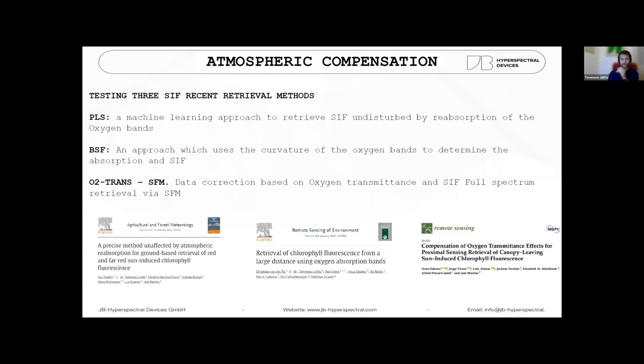The PLS is a machine learning method, which is not affected by oxygen reabsorption because it's excluding this spectral region during the retrieval. SFM, sorry, BSF is using the curvature of the oxygen bands to determine the fluorescence and the absorption. And Autotrans is more a sort of radiative transfer model or atmospheric correction model, really working on the oxygen transmission. And what we found out as the output is that the 3 of them were working pretty good.